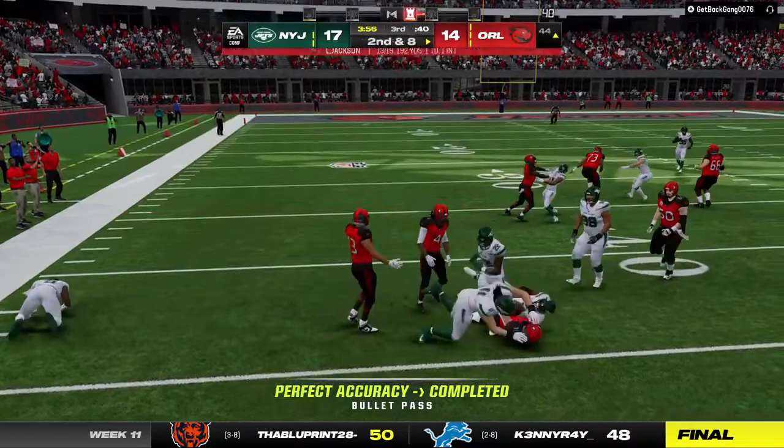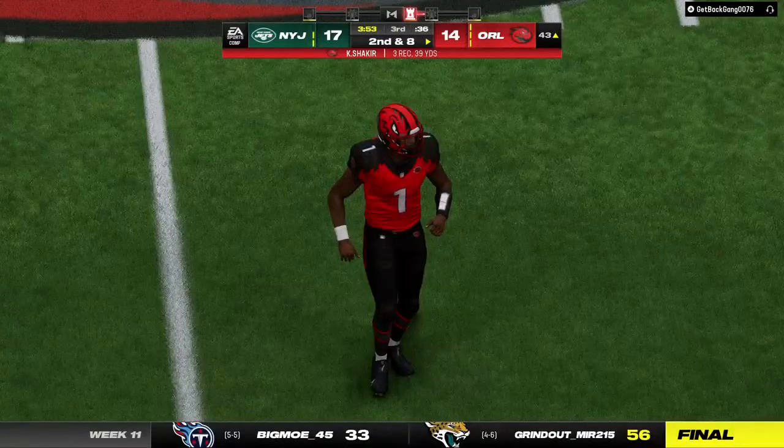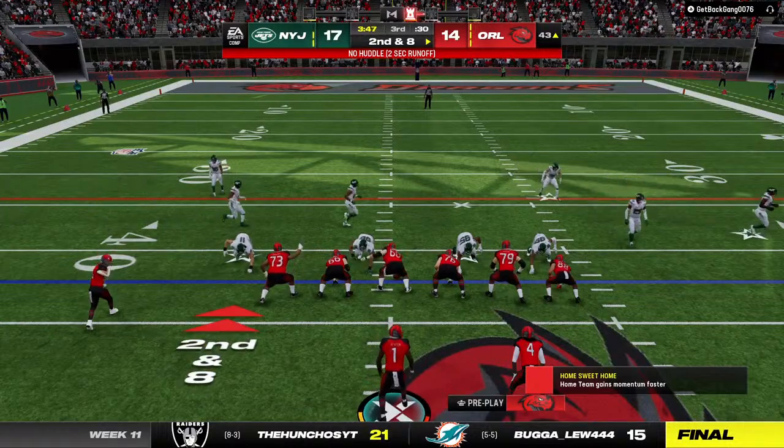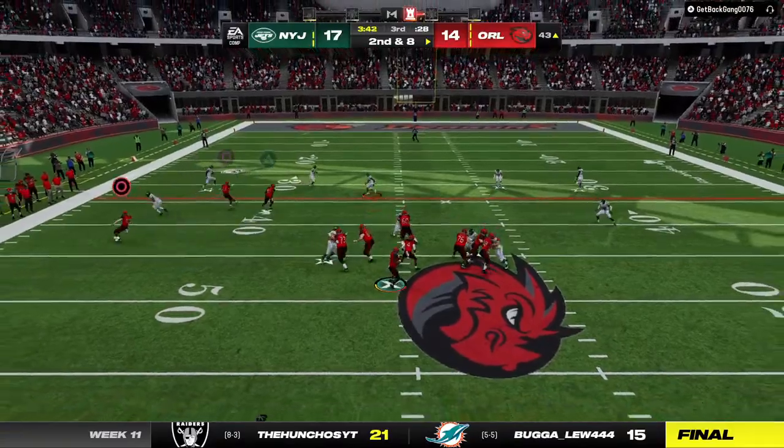Shakir holds it in. Only able to gain a couple there, and that's going to bring up 2nd down. The goal of a wide receiver screen is to get enough blockers in front to create a wall and let him pick his spot to run the football. How about the defense there, swarming to it and not allowing that to happen? Did not let him get downfield.